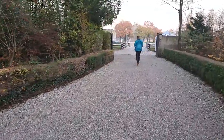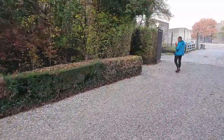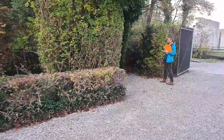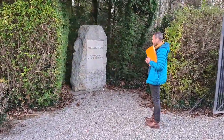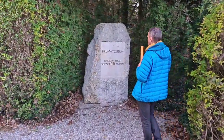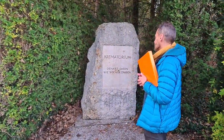But one motivation was also to be able to give testimony to the future generations about what happened, what they were suffering. And here it's written in German, "Denke daran, wie hier starben." So always think about how we died here at this site, the crematorium.